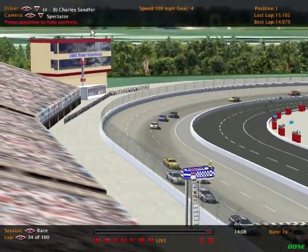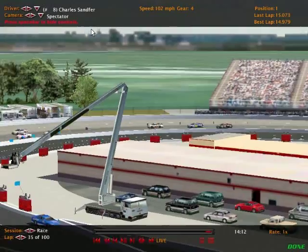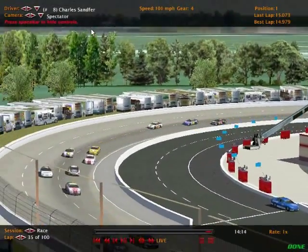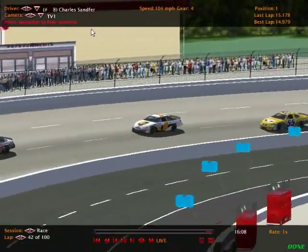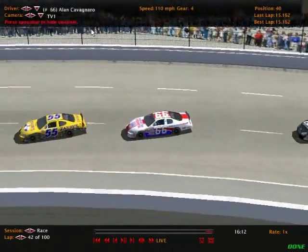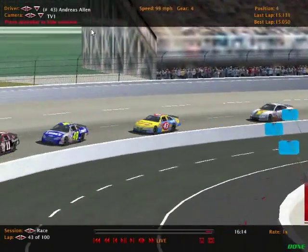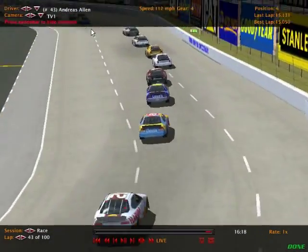Charles Sanford, Nick Mace, and Nick Perkles, the top 3 better cars this race so far as it's shown on lap 35. The leaders now are starting to hit lap traffic. They just went by Hunter Davis and Alan Cavanaro there. Charles Sanford breaking out the lead here, but Nick Perkles, Nick Mace, they're not far behind. Andreas Allen is now right on the back bumper of Nick Mace.